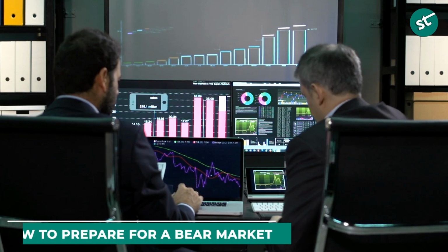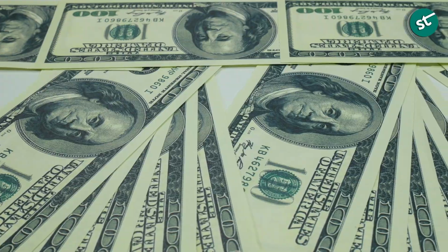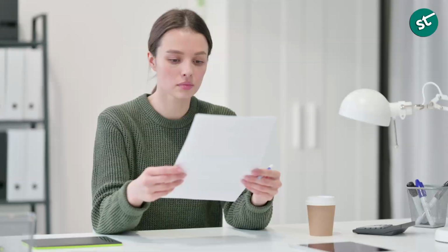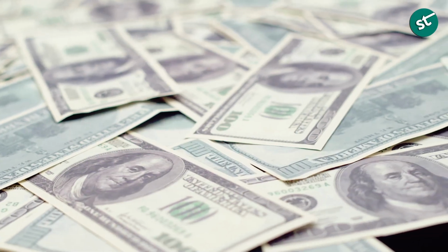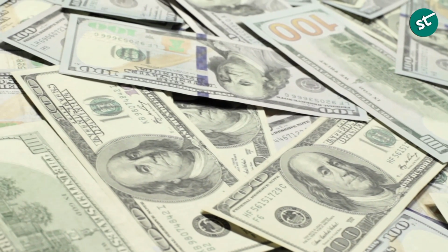If you believe you are in a bear market, it's important to take steps to protect your portfolio. One strategy is to consider moving some of your investments to more defensive sectors, such as healthcare or utilities, which tend to be less affected by market fluctuations. Additionally, diversifying your portfolio further by investing in bonds or other fixed income securities can also help reduce the impact of a bear market. It's also crucial to be prepared for potential job losses and economic recession, by keeping an emergency fund and avoiding taking on too much debt.